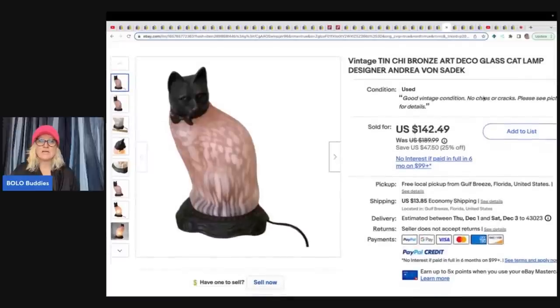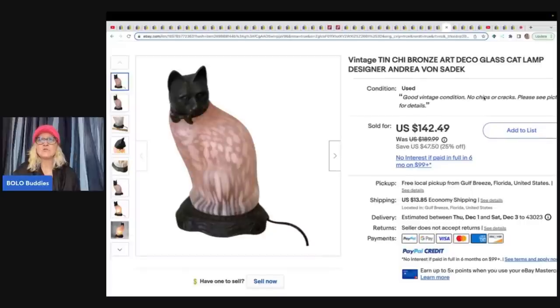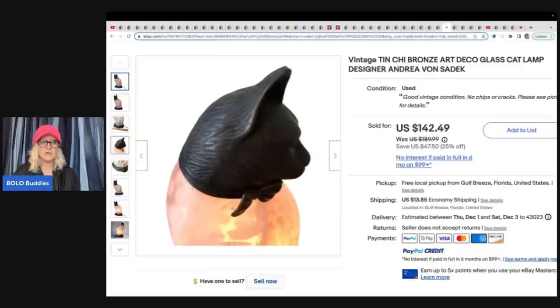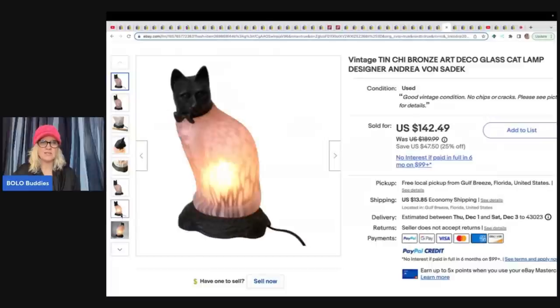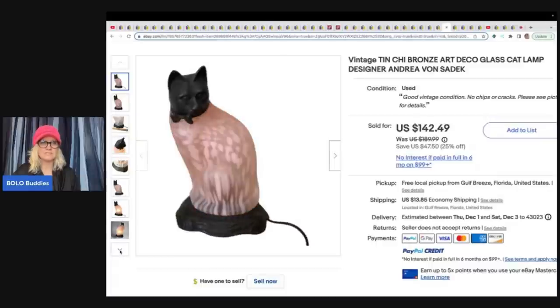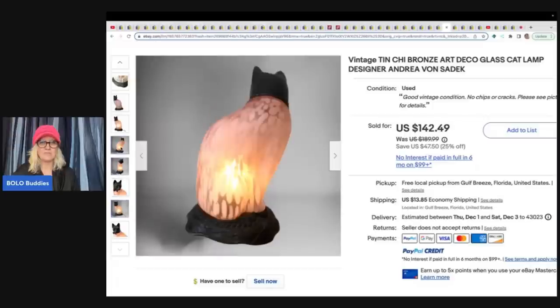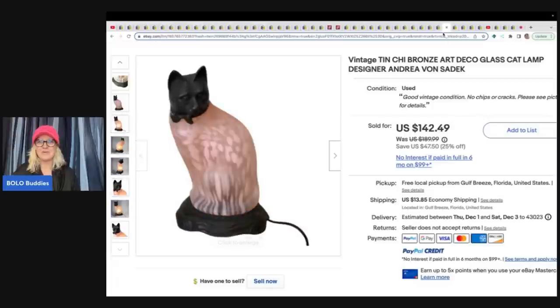This one right here is incredible. It's a vintage tin chai bronze Art Deco glass cat lamp by Andrea Von Sadek. And she got this on Facebook for $20 and sold it for $142.49. So this cat lamp lights up. That's going to look cool in my thumbnail, right? We'll see if I remember to put it in my thumbnail. Oh my goodness, I love it.